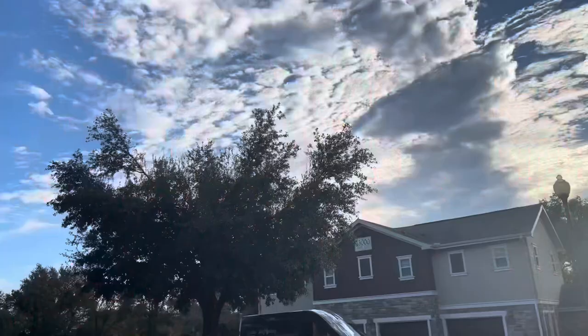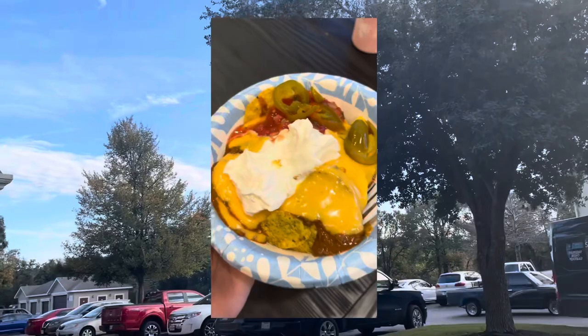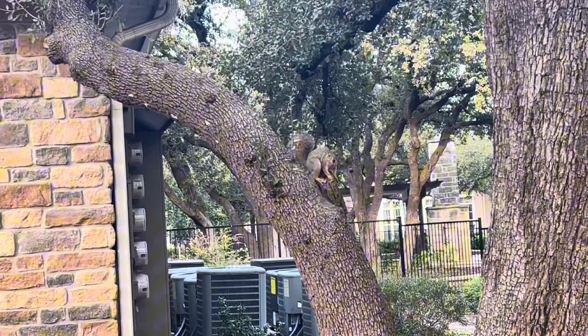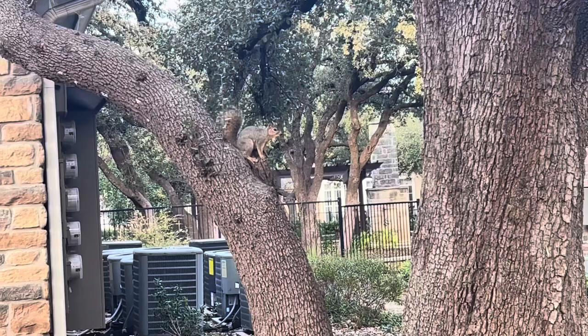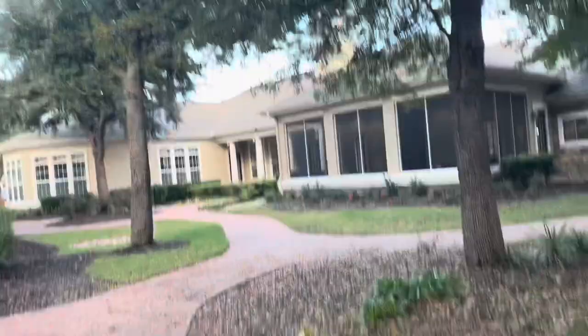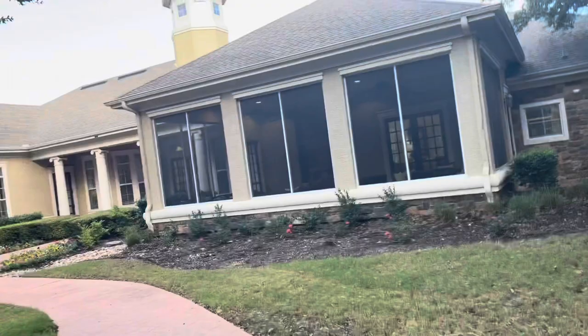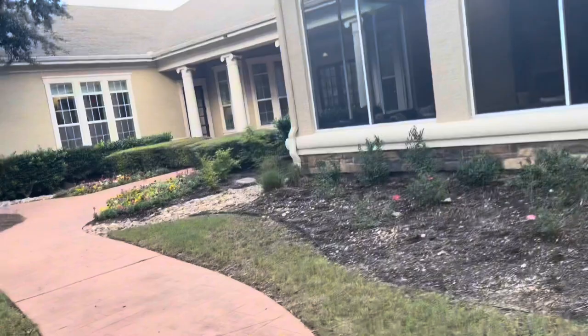Look at that sky, y'all. Isn't that beautiful? Okay, y'all. I'm going over to the office. They're having nacho night. So it started at 3:30. So I'll be right back. These squirrels are something else over here, y'all. So anyway, I'm almost at the office. Gonna go in here and eat. The complex cooks for the residents, y'all. I love it over here, even though I'm trying to get a house next year, 2024. Let's get a house. Let's start getting paid off of YouTube. Oh, yes.